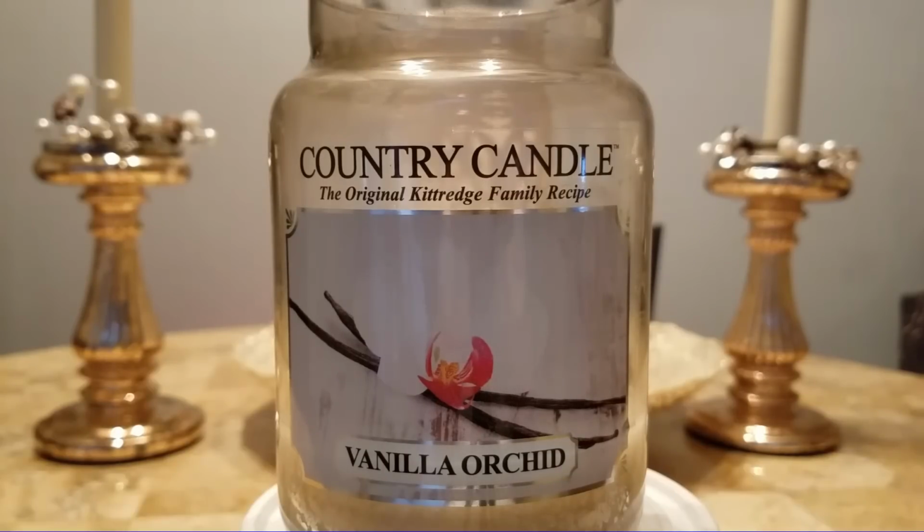So anyway, I do really love this scent. I'm pretty impressed with the country candles I have tried so far. Some scents I liked more than others. I mean, that's only natural, but this one I definitely like, and I will definitely be repurchasing. And I'm looking forward to seeing what some of the new releases are going to be.